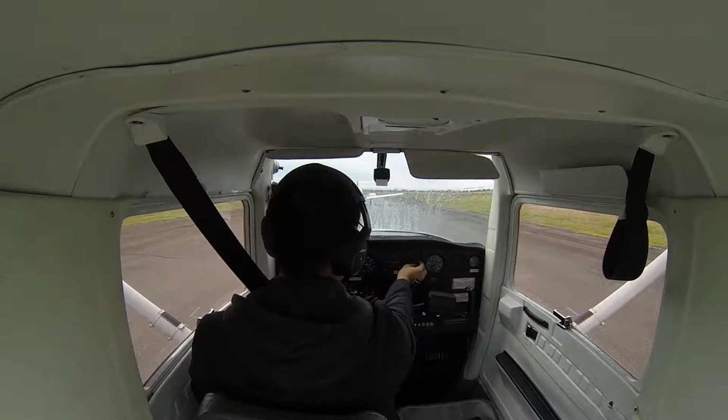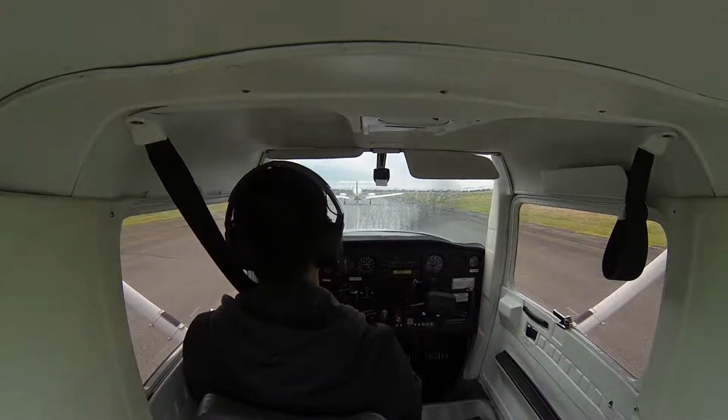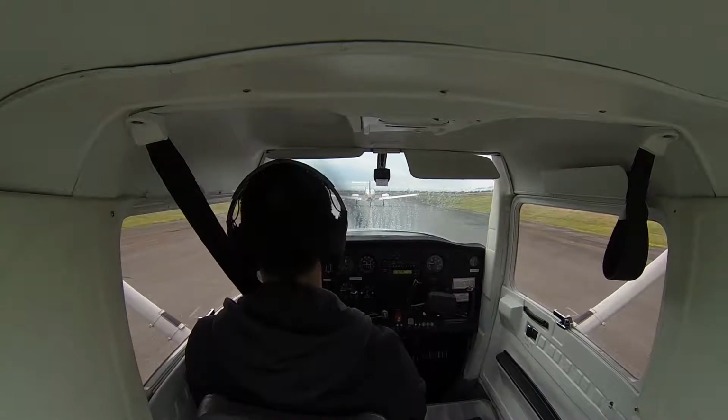And the ground, Mike Lima Golf with you on Charlie for the terminal. Mike Lima Golf, taxi Charlie to terminal. Texas Bravo, line up runway 12. Lap 12 behind you.